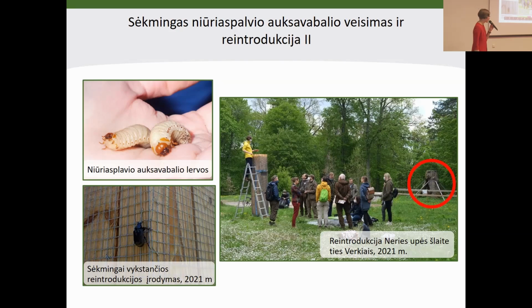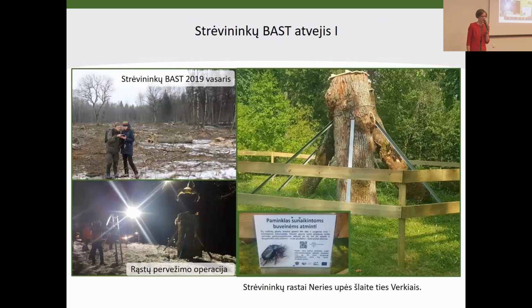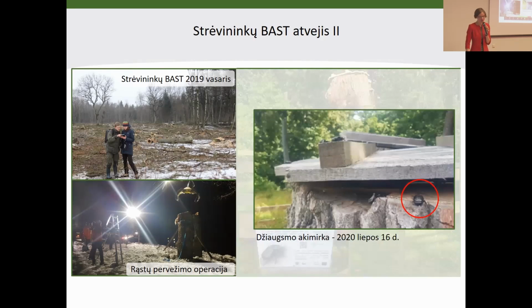And here I marked in red logs in Verkiai Valley at the nearest river. We organize discussions to inform people, and this is the Strivninkai case. Maybe you have read about that already. We provide the years and the activities that we performed in connection with the oak trees, which were logged, although they should not have been logged. We didn't manage to stop that activity, but we at least managed to move those logs to another safe place, to Verkiai Regional Park. And we were really happy when we noticed the movement and life of our beetles in them.